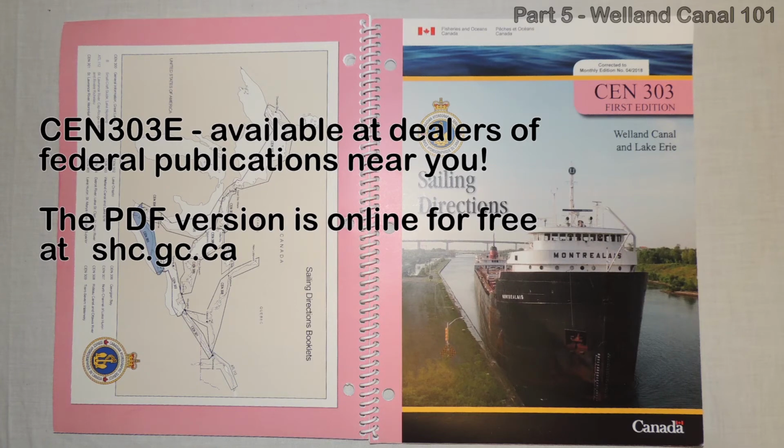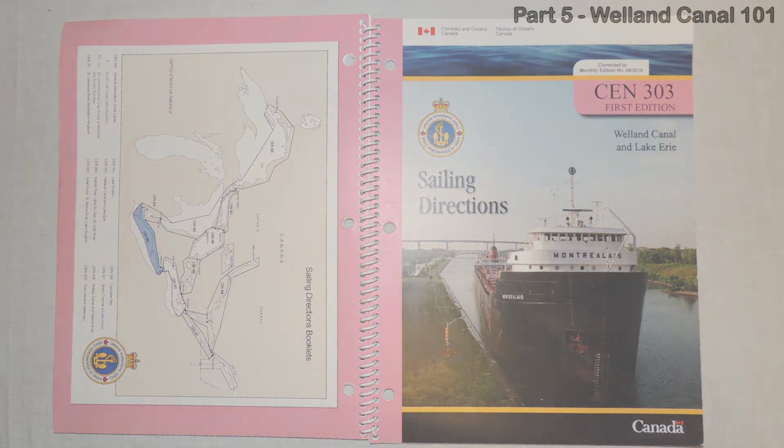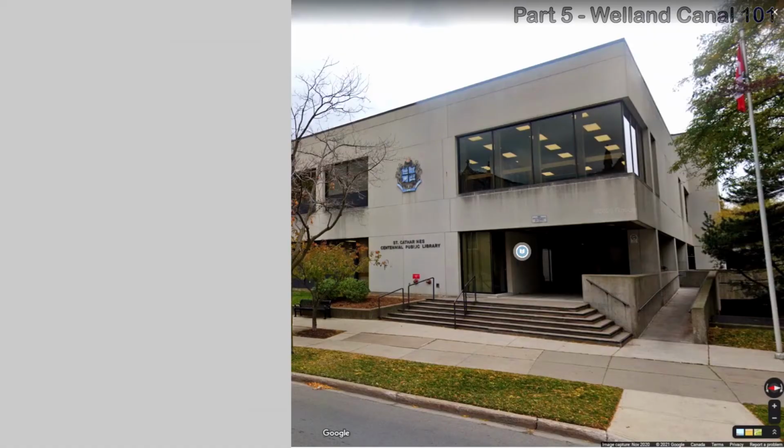If you get the nautical chart, you might think about getting the sailing directions as well. It's really text annotations for the nautical chart. There's a PDF version as well as a paper version, and there's an English version as well as a French version. It's a little dry and a little out of date. Don't overlook the local library. Each library is different.